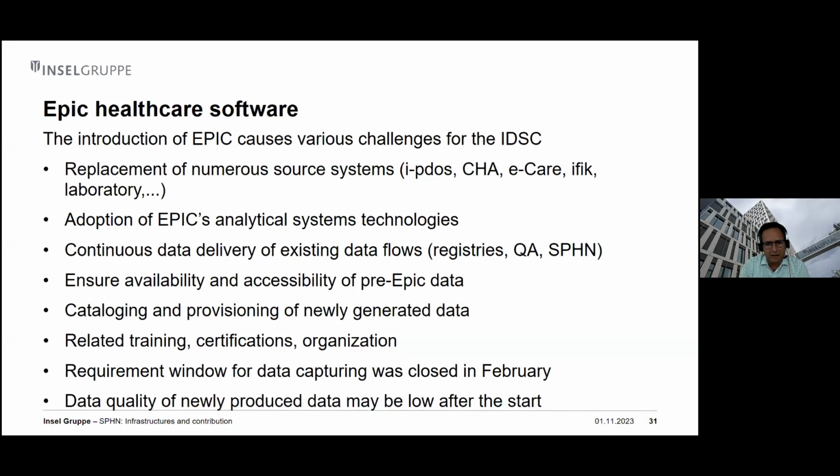One particular problem is the time frame, because last February, the EPIC introduction project closed the window for handing in requirements. And as you know, our NDSs had only just started by then. So we were unable to say we will in spring 2024 need this and this and that data point in a structured way. And that's a bit of a problem, obviously.